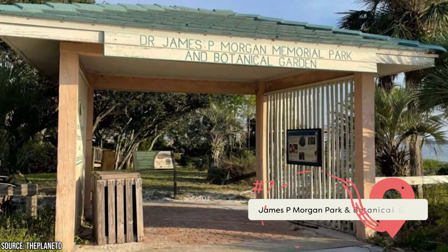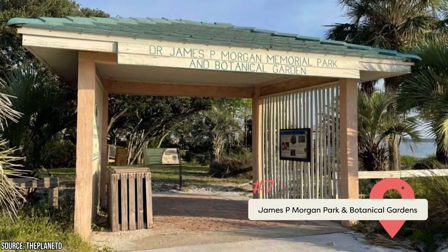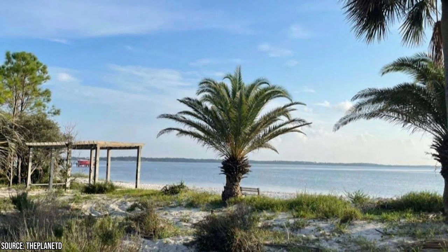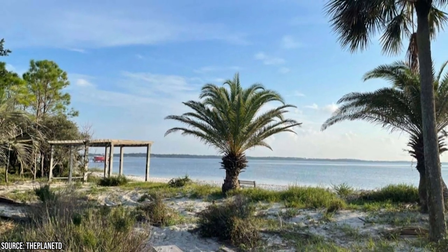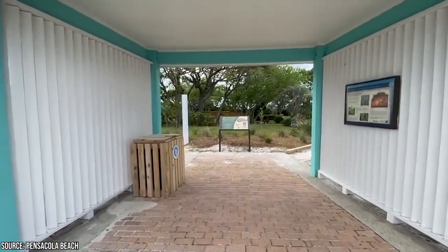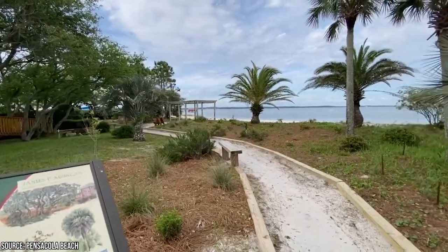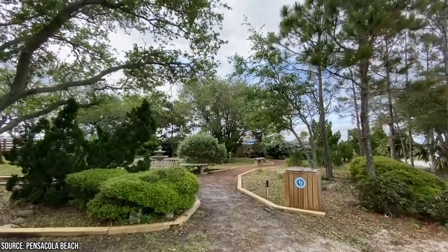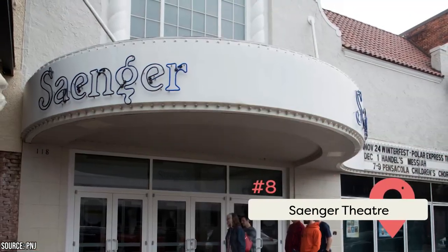James P. Morgan Park and Botanical Gardens. There are few places better than a tropical beach garden, and the James P. Morgan Park and Botanical Garden is precisely that. This beachside garden boasts enormous southern live oaks and century plants scattered amongst carefully tended garden beds and shady pergolas. People head here to sunbathe, read, picnic, or play music. Or you can simply sit and observe the Florida flora and fauna. If you want to turn the trip into an educational experience, stop to read the many informational signs dotted around the park.